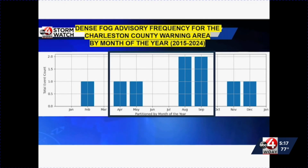fog advisories. And of course, your Storm Watch 4 weather team will continue to keep you abreast of any fog concerns going forward through the rest of the spring and through the summer seasons.